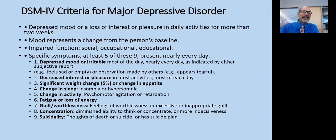This is the fourth iteration of the Diagnostic and Statistical Manual, and it's a huge phone book style thing if you ever saw it printed out. We don't really talk about depression technically anymore because that has been replaced with this entity, major depressive disorder. And if we look at that, it says there's a depressed mood or loss of interest or pleasure in daily activities for more than 2 weeks.